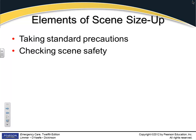Think about that apartment, going into that apartment. How do you know it's safe? Do you ever fully know? Now, what if you think it's not? What are you going to do? And what are those things that give you the indicators that it might not be?